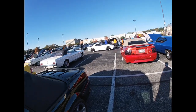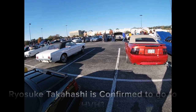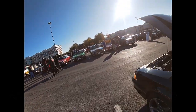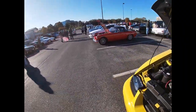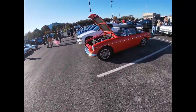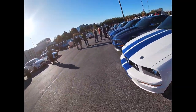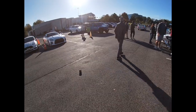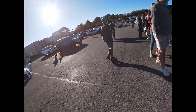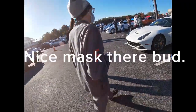Boom. All types of RX-7s today, apparently. You've got an FD and an FC. A nickel D moment. These look like Watanabes, but like, you know, not Watanabes. Oh, and there's an R35 on air ride. Or bags, I should say.